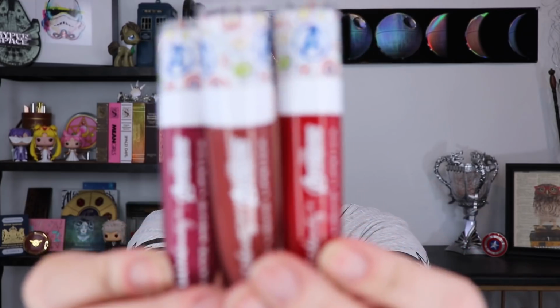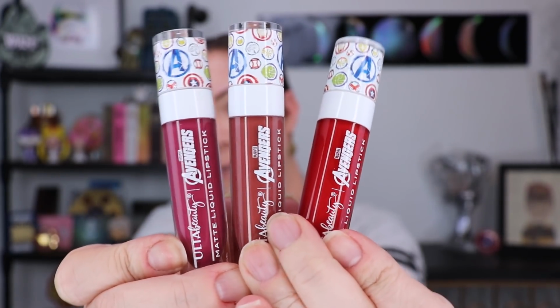But these are $10, so I picked up Supercharged, which is the one that I think would be pretty topped with the lip gloss. And I got Out of This World and Amazed. So these are the three liquid lipsticks.